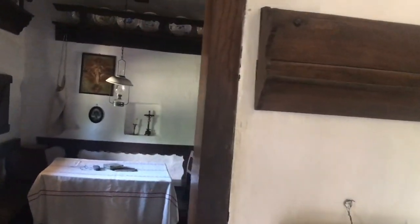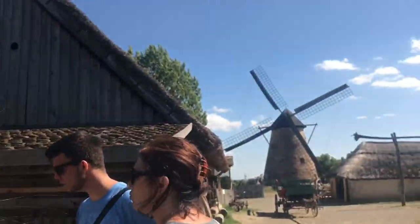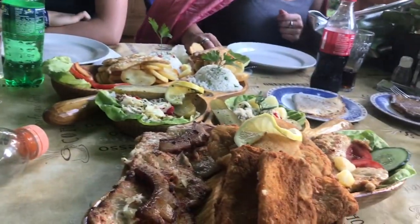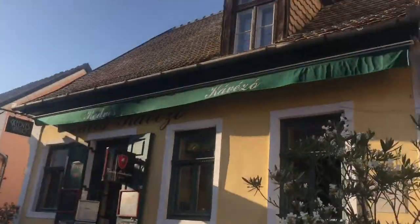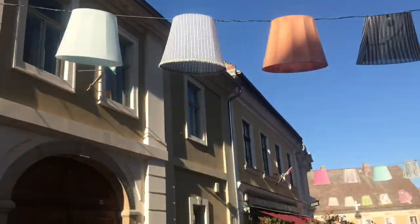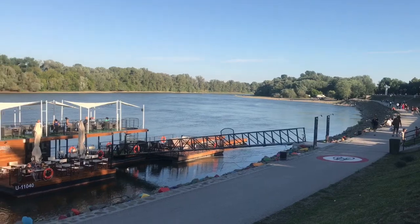I then went to a kind of interactive museum, which was a replica of a Hungarian town. We met up with a fellow youth exchange camper and her host family, and then we had a delicious dinner, and we went to a very cute, tiny little town on the Danube River.